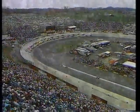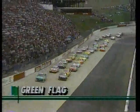Crowd rises, and we are set to go for 500 laps of racing at Bristol International Raceway, the Food City 500.